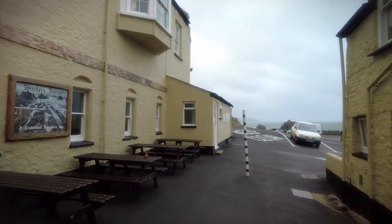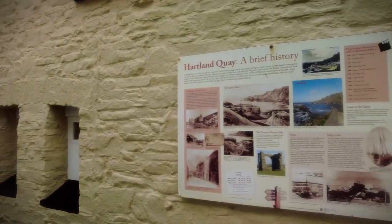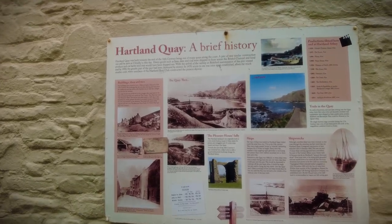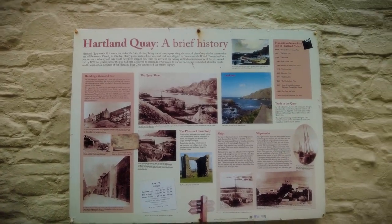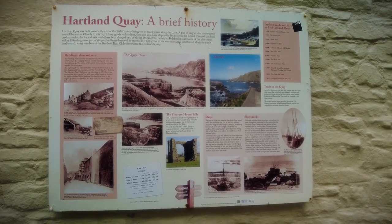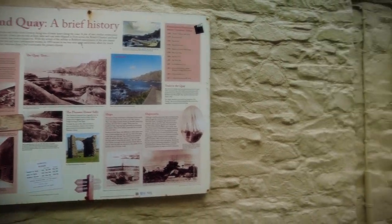Hartland Quay was built towards the end of the 16th century to accommodate all the heavy goods that came down from the Bristol Channel, such as lime, slate, and coal. And it was the heart of industry in this area, until, that is, in 1896, when they built a railway in Biddeford, which completely killed the trade.